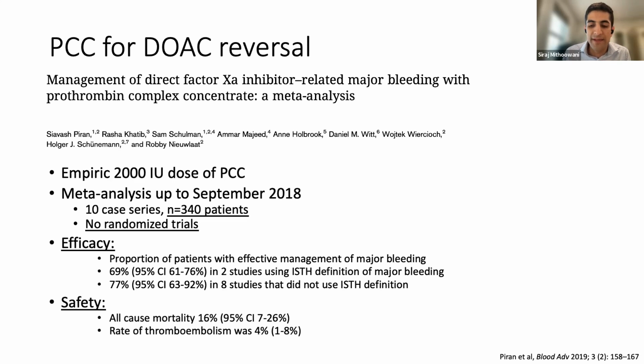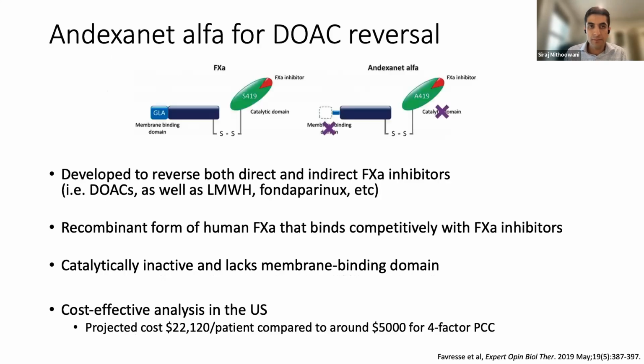So just keep that in mind, that PCC, we have a lot of experience with it, but there's not a tremendous amount of evidence to support its efficacy and safety in this setting.